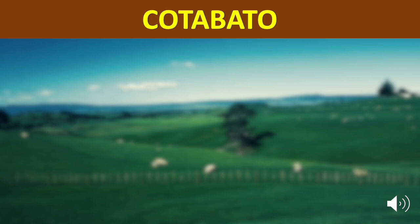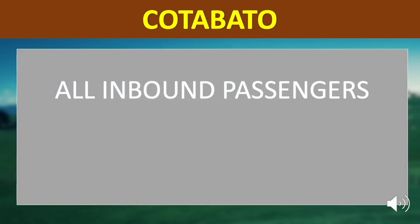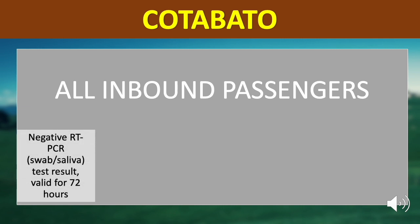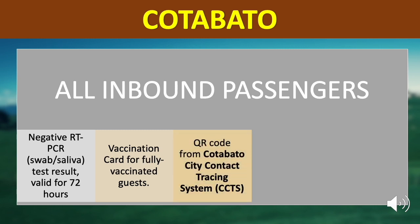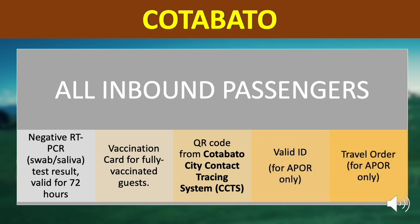And lastly, the travel requirements for Cotabato City. All inbound passengers going to Cotabato City should present the following requirements: negative RT-PCR swab or saliva test result valid for 72 hours from the date of the test. Infants below 2 years old are exempted from this requirement, and the saliva RT-PCR test must be conducted only by the Philippine Red Cross. Vaccination card for fully vaccinated guests. QR code from Cotabato City Tracing System or CCTS. Valid ID for APOR, and travel order for APOR.